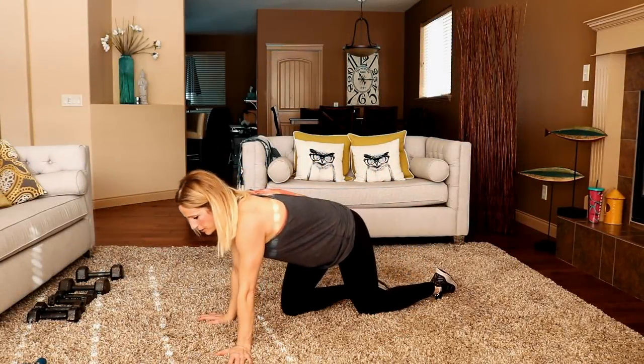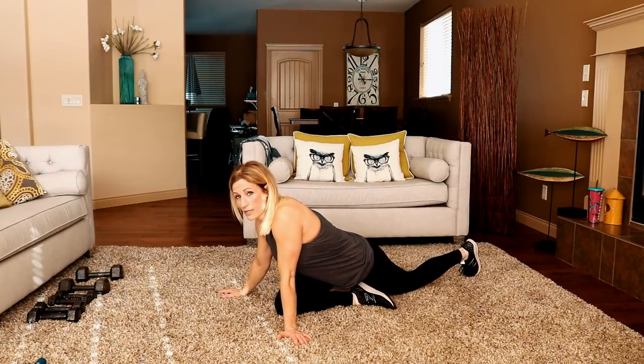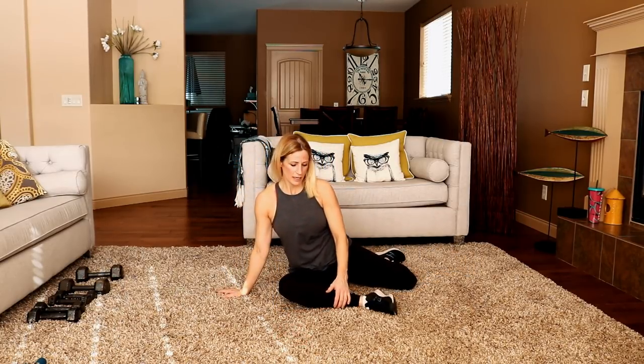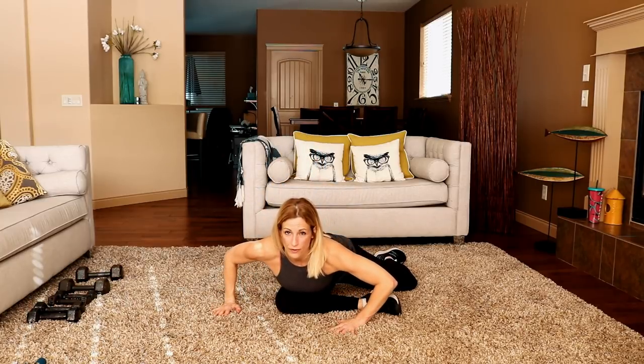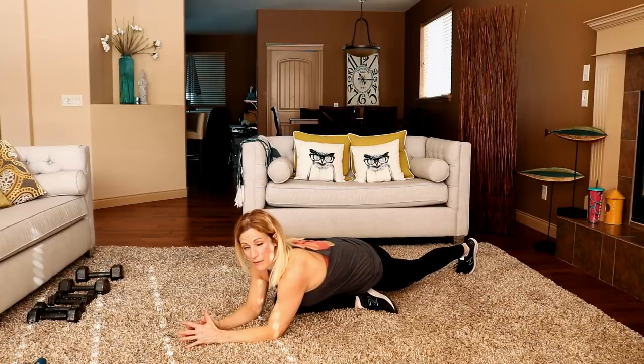Okay, let's start with the pigeon. Get that leg in front. So start with this 90 degree, and you can just roll into position. Now, if that hurts your knees, just sit here and lean forward right there, okay? Otherwise, straighten that leg back behind you. Get right into that position here.